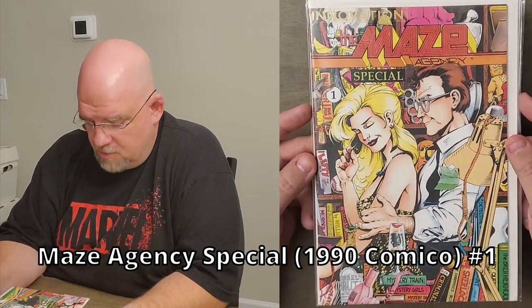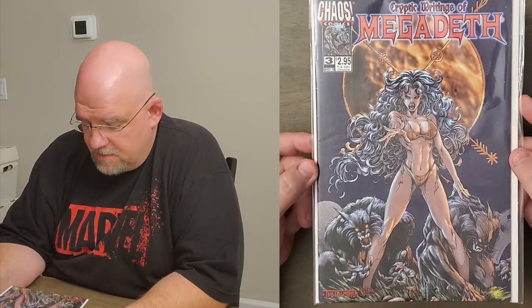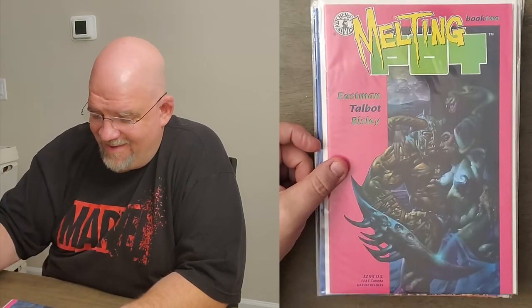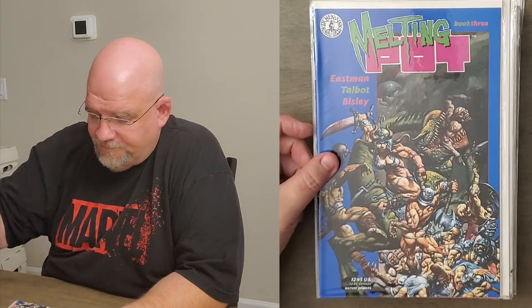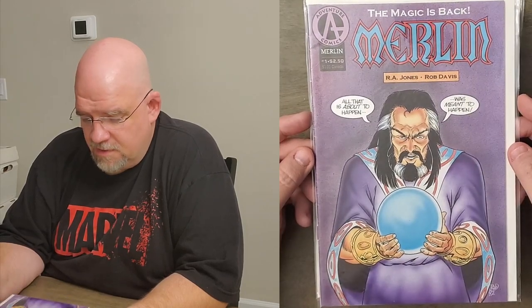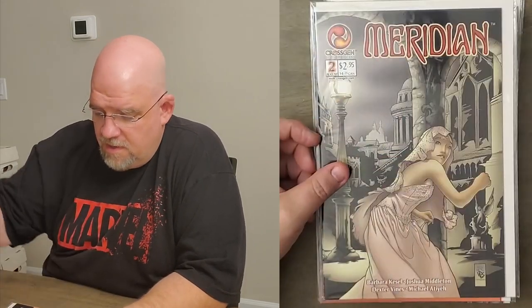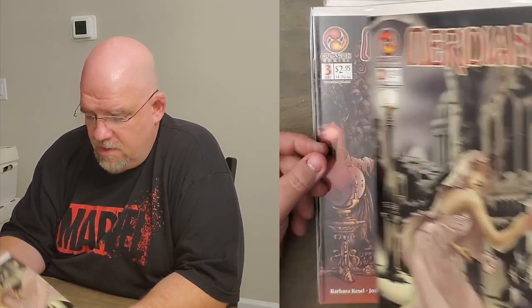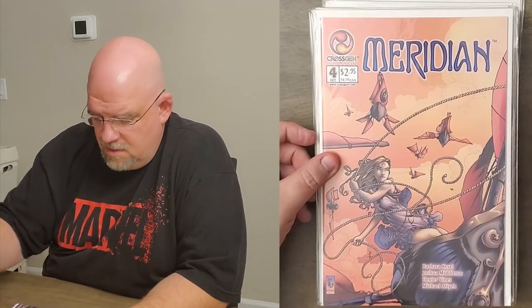The Maze Agency Special, number 1. Cryptic Writings of Megadeth from Chaos, number 3. Melting Pot, Book 2 from Kitchen Sink, Eastman. Book 3. Merlin, number 1 from Adventure Comics. Meridian, number 1 from CrossGen. Number 2. Number 3. Didn't we have a Meridian run in another box? Yeah, we had one a few episodes ago. 4.